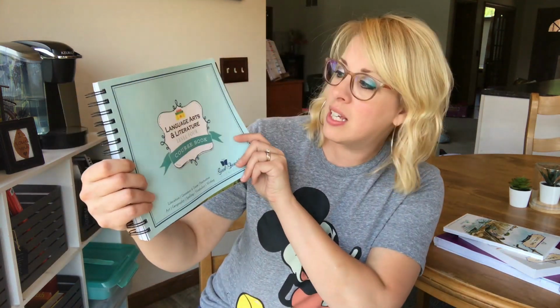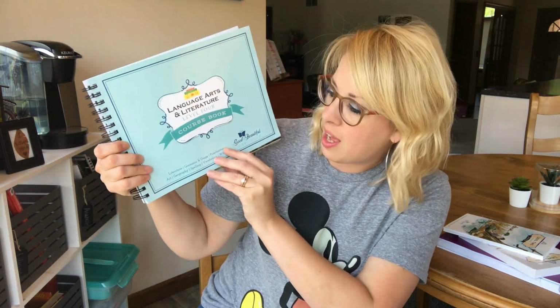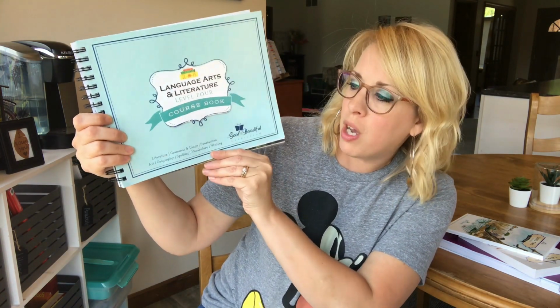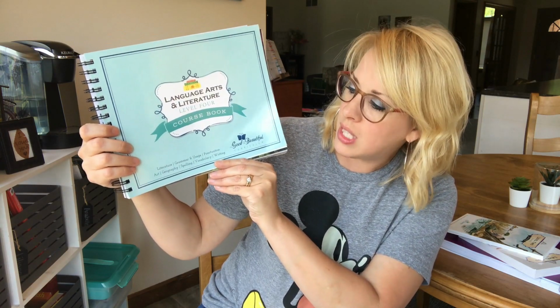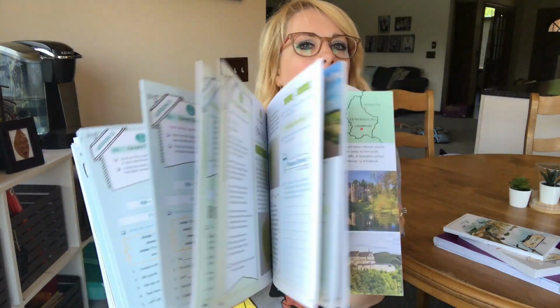So this is the language and literature level 4 course book. Same thing. It's got literature, grammar and usage, punctuation, art, geography, spelling, vocabulary, and writing. So that is her level 4. I love that it includes so much stuff in one book.